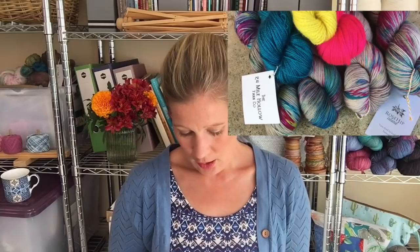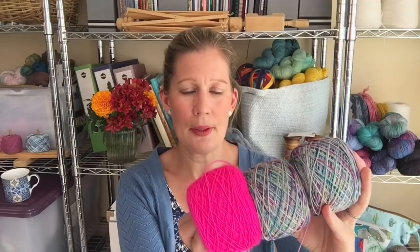And I had these mohair skeins from 24 Mile Hollow Yarn Company, and I'll show you them together and you can see. So these are my secret Santa skeins, and this is the mohair from 24 Mile Hollow Yarn Company. And I just really wanted to use them together. I think they looked so great. So I was searching and searching. I couldn't really find anything.